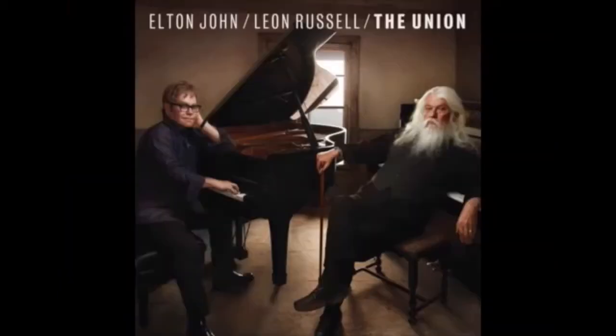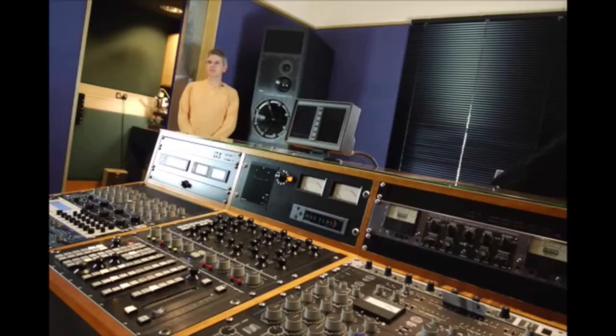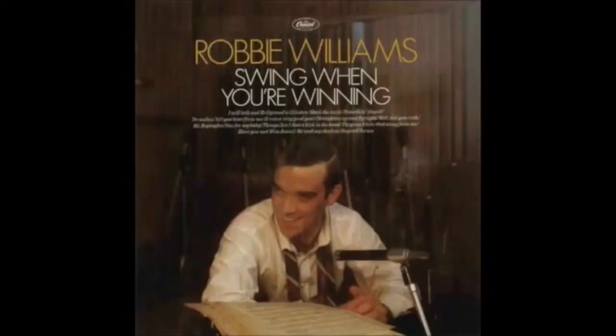The Village in Los Angeles, where Elton John and Leon Russell's album The Union was mixed using AML2s. Or Emil Berliner in Germany, at which many of the Deutsche Grammophon recordings are produced. Or Metropolis Mastering, at which Robbie's Swing When You're Winning album was mastered.